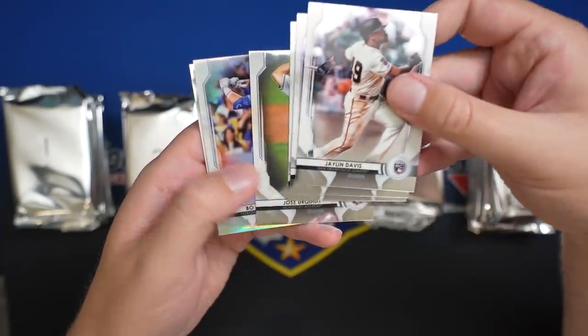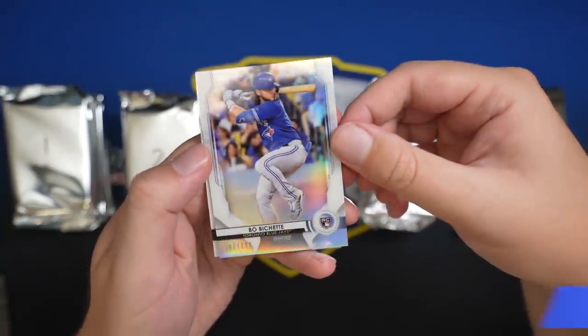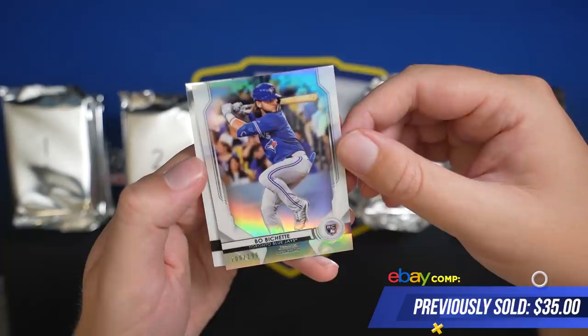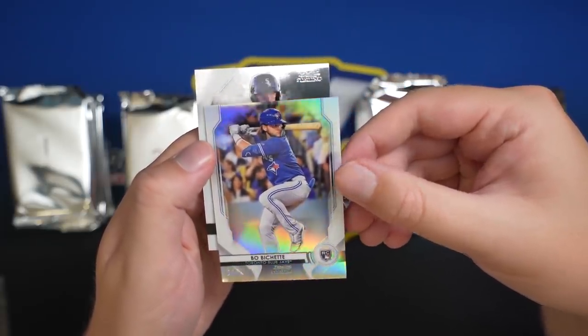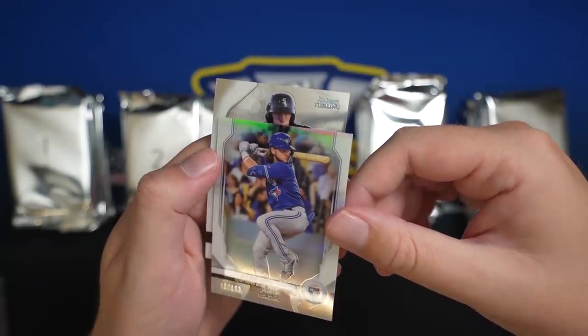Okay, we got a refractor. Ooh. That's a nice card. Bo Bichette. I like the way he spells Bo. Yeah, just B-O. Bo Bichette. Dante Bichette's kid. Did you know that? I did. We know who that is. Do you know who that is? I have no clue.